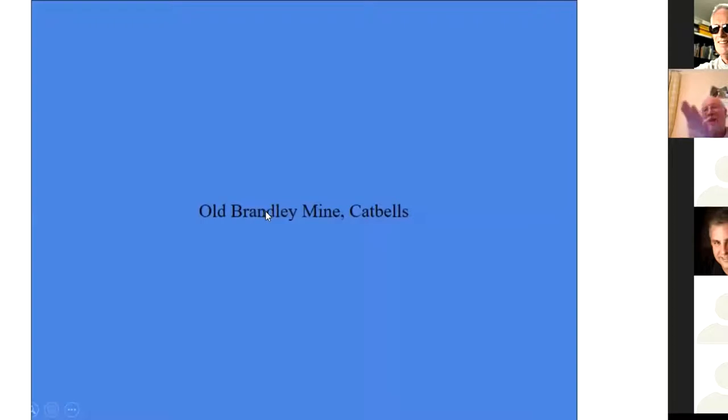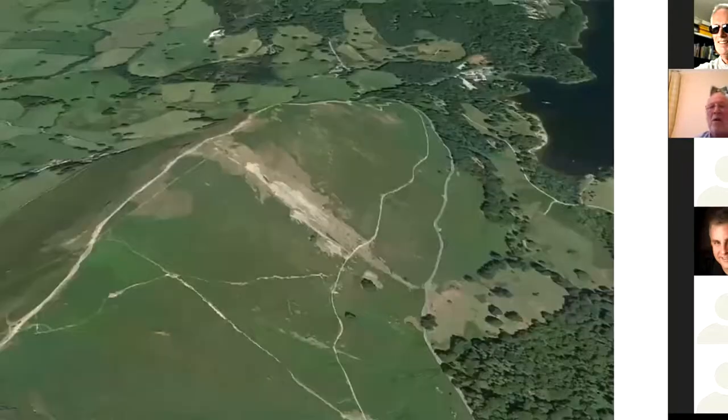Right, the next valley over now, you've gone over to the next side and you're on the side of Derwent Water, one of the big lakes in the Lake District. There's a range of hill called Catbells, which runs north to south along the edge of Derwent Water. It's a fairly high bit of ground, and you come up from the bottom, follow this track up Catbells, and then carry on up this way to Maiden Moor. That's if you're walking the route. But we're interested in this place, which is Old Brandy Mine.